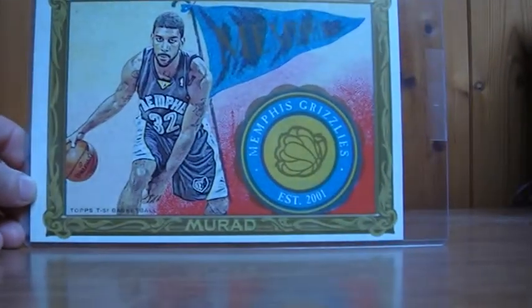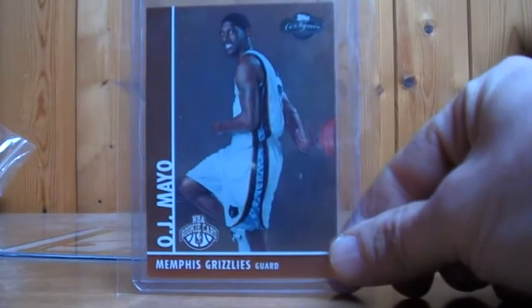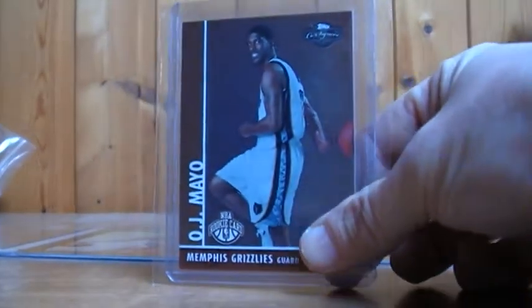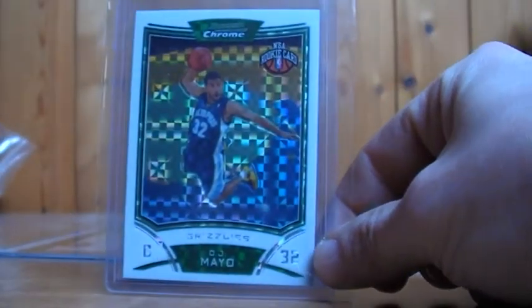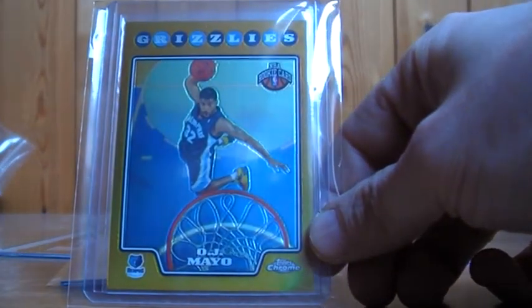Then a few cards for the OG Mayo PC. I have this one, the box topper OG Mayo from Topps Murad. I got this Topps Cosigners bronze number 299. Got this Bowman Chrome X-Fractor number 299. And this Topps Chrome Gold Refractor number 250.